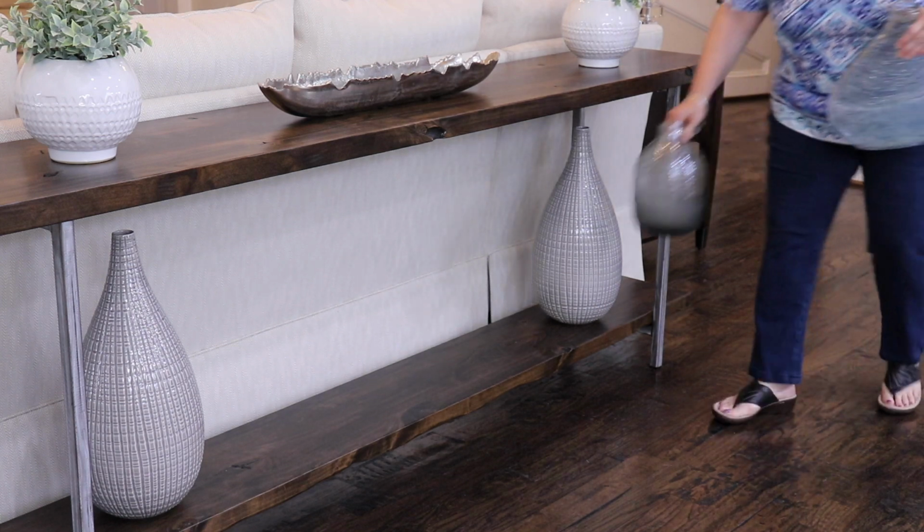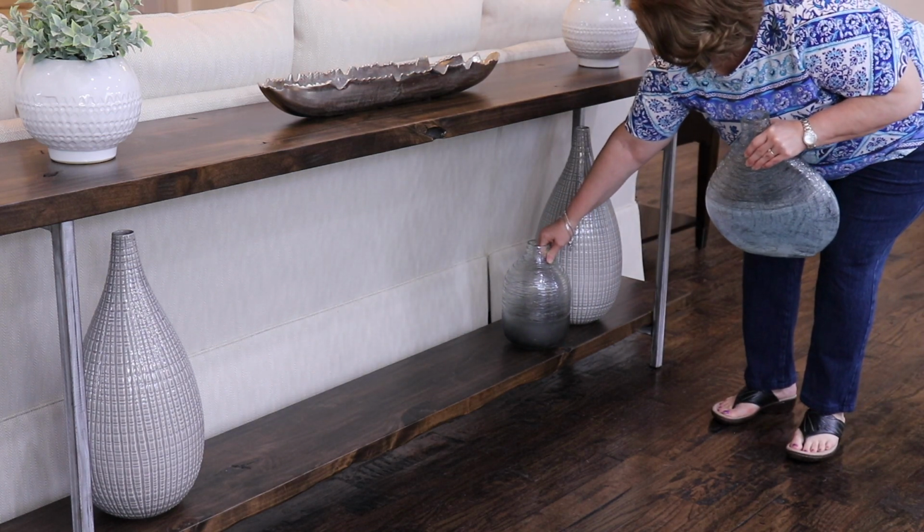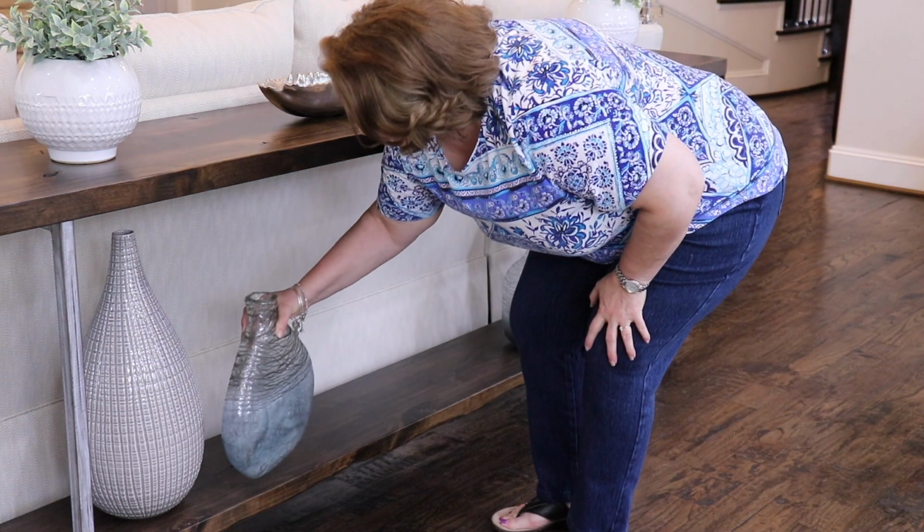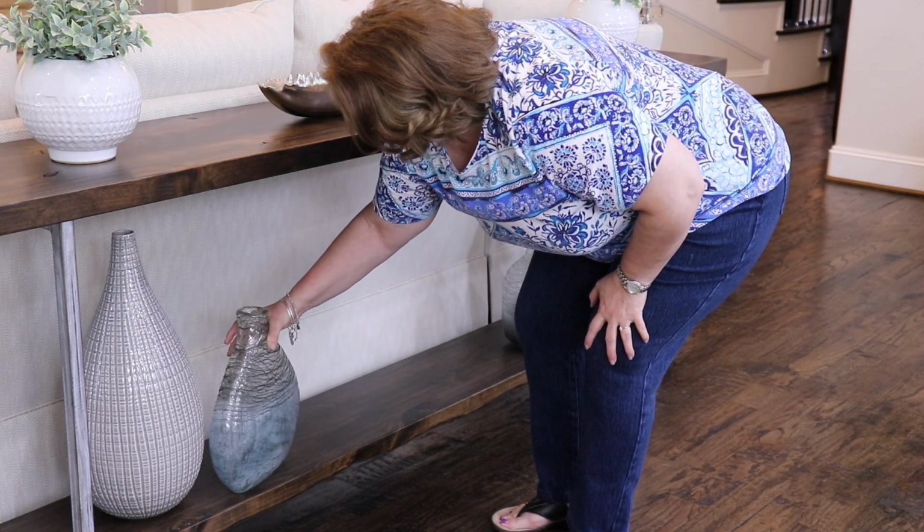On the sofa table, all I did was add in my vases that I found at home last year. So I just added those to the bottom. I thought they did a great job of bringing in that blue. I love the way the glass is rippled on these. It has such texture and interest again, so I love that.